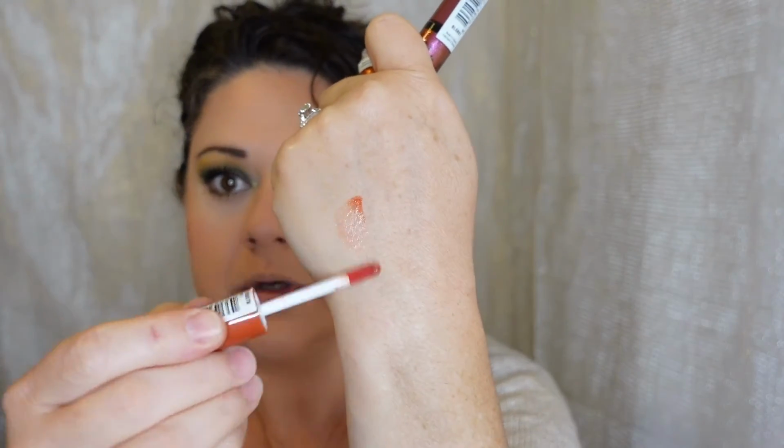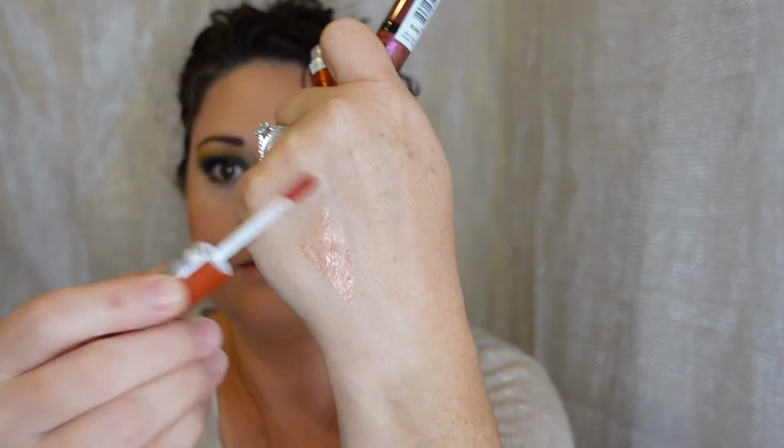So I did recently purchase 3 of the NYX Butter Gloss Bling. This one's in Bring the Bling. You guys have seen me use this one. These 2 I just got in the mail. This one's called Shimmer Down, and this one is called Big Spender. So I haven't even opened them up yet. So this is what that one looks like.